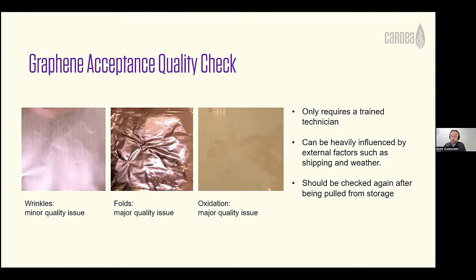What you really want to do is, when you receive the material, or when you're growing it yourself, when it gets out of the oven, you pull it out, and then again right before you're going to look at it, you want to be able to look at the graphene on copper and say, is it wrinkled? Is it oxidized? This is easy technically, right? This is a very easy thing to do.